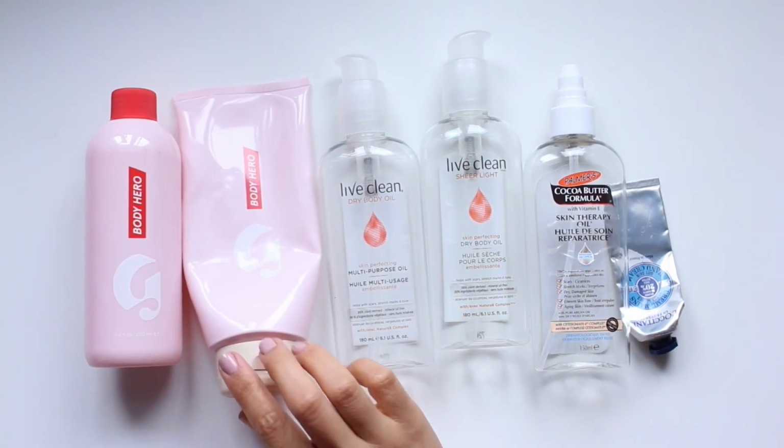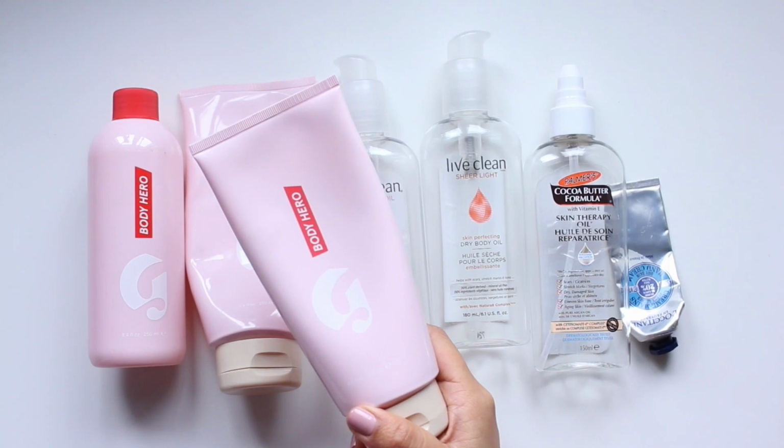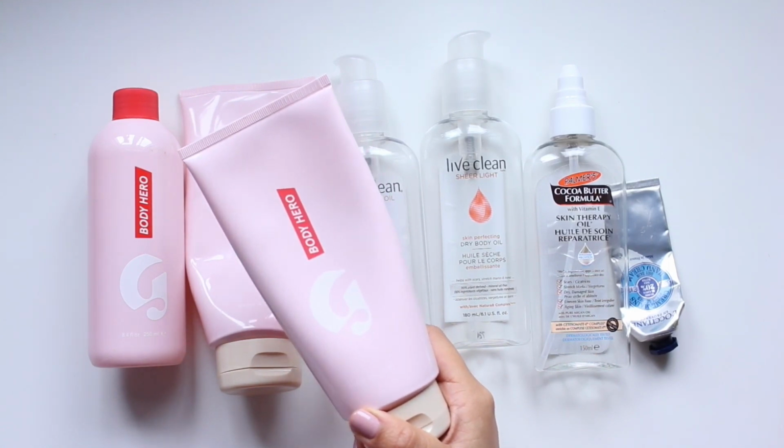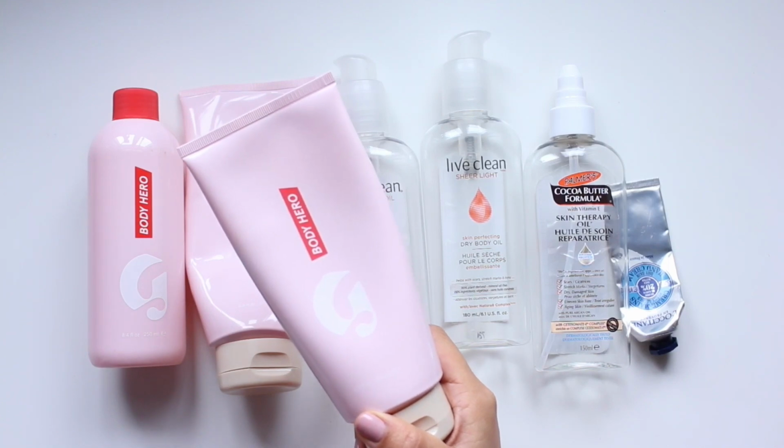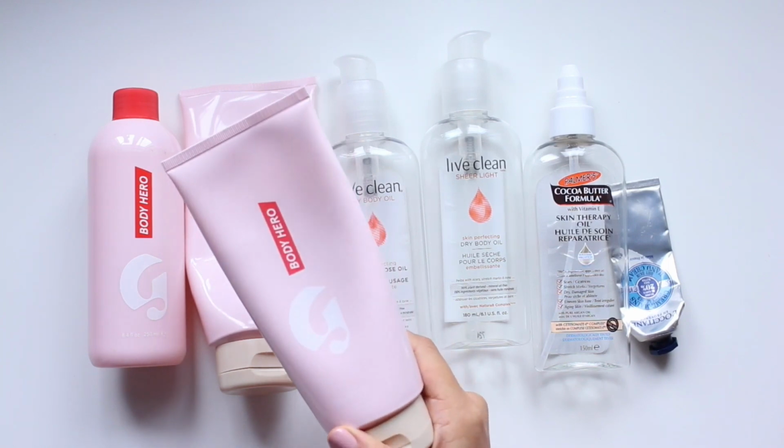I also have the Body Hero body lotion, which I also repurchased because I do like this. Usually more in the summertime because it has a bit of a shimmer to it, and I find that if you don't let the body lotion dry down, it can transfer a little bit on darker colors, which I tend to wear a little bit more in the fall. But it's still really nice and it smells good.